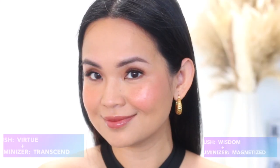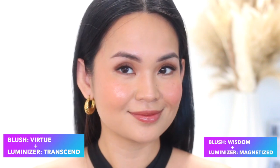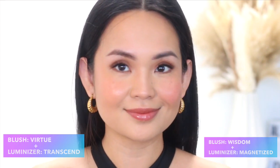Maybe because I really love the shade Virtue as a blush, and that's why I'm really in love with this natural peachy shade on my cheeks. But let me know in the comments down below which one is your favorite. And for the finale, I am going to mix all of these 4 shades.